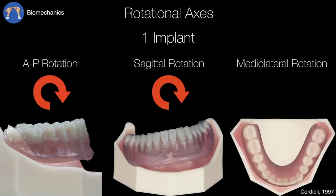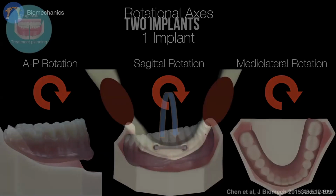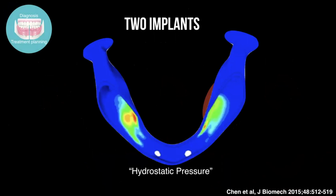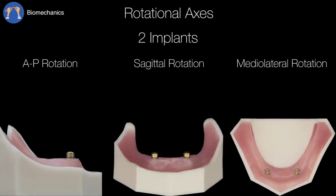So basically, with one implant, you're not going to do a great service, because one of the primary reasons for having implant-supported dentures or overdentures is to bring stability to your denture, not only retention, but also stability. But if you place 2 implants, that's how it's going to work. When you have 2 implants, you have a kind of fulcrum, and studies show that with that, you will reduce some forces to the ridge and bring some stability to your prosthesis.